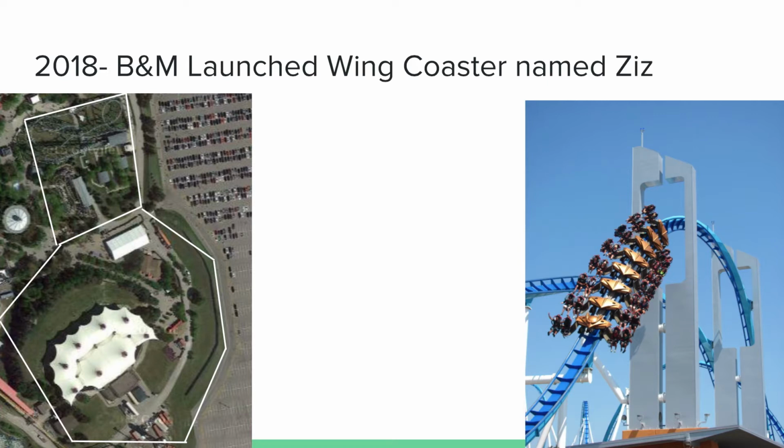And I think it will be launched. So they can make a square type layout where the brakes are on one part and there's a launch on one part, and then the two other parts have the inversions. But that's just me thinking.